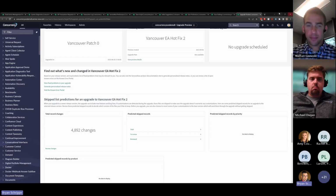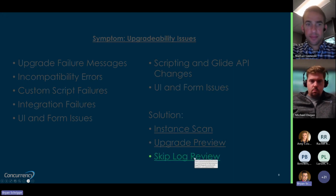So skip log run-throughs are extremely important. And then again, skip log review. So making sure you're using upgrade preview and running through your skip logs to ensure that anything that should be updated is being updated, and anything that you need to update is updated before you actually upgrade.